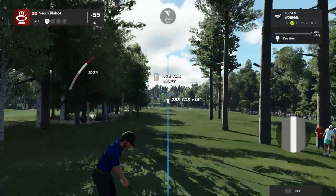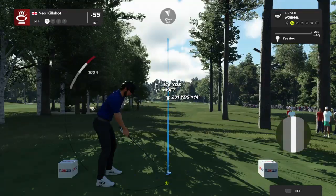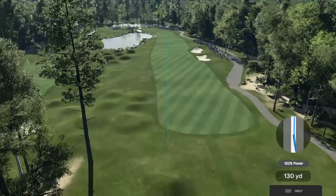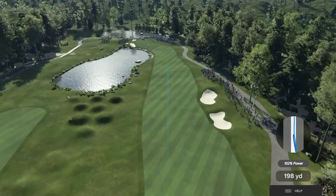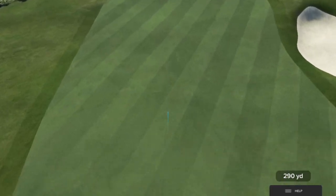Bunkers down the right-hand side are a nuisance. The pond fronting the left part of the green should not come into play if players find the fairway off their tee shots. Second shot to a very flat green. You can get it close, but still difficult on this long par four.